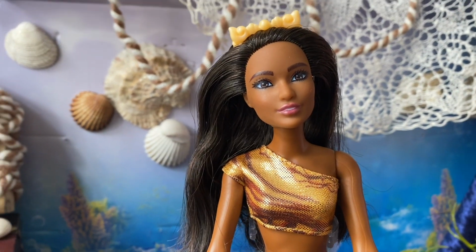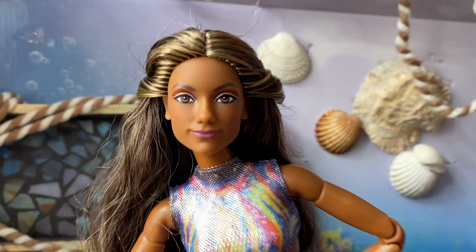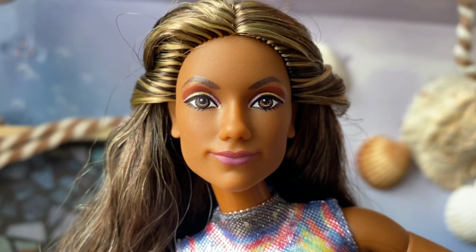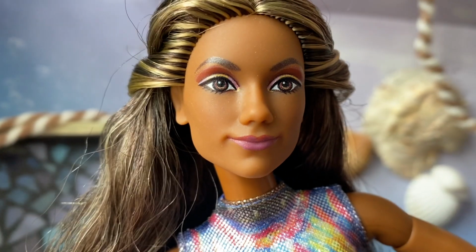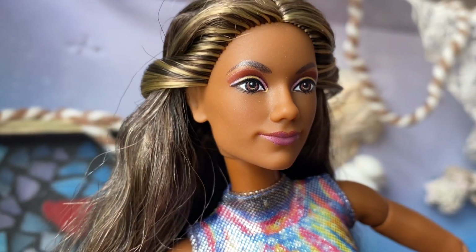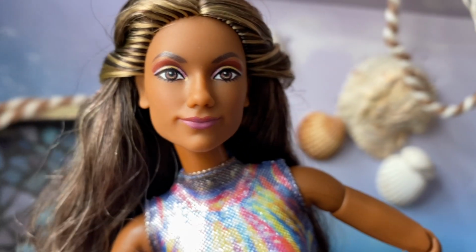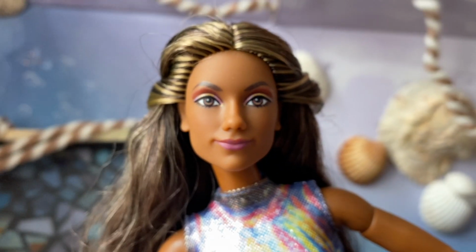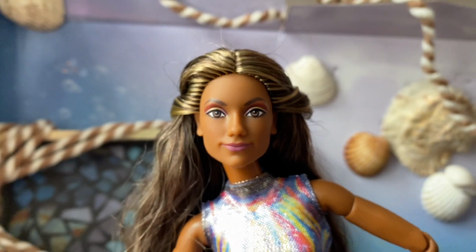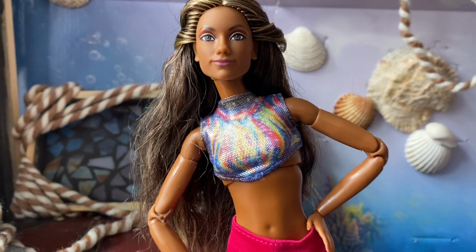Also, this mermaid with this head is one of my most favorite from this 7-pack. I love the golden theme. She is like a golden fish, and this face and hairstyle go together so nicely in my opinion. And I really love the makeup, the many colors that are used there. And yeah, she's definitely my favorite one.